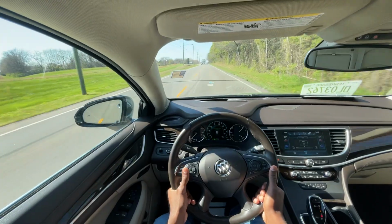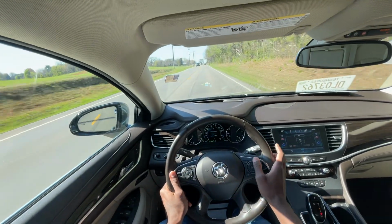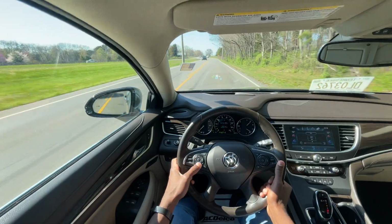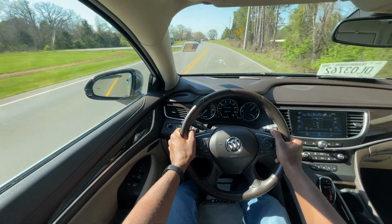And just a weird thing here, how the controls are set up. I'm so used to having just 4 arrows here and then clicking here to adjust the cruise control, but it's over here, so I keep trying to set the cruise and I'm just hitting the heated steering wheel button. So just something you'll get used to.